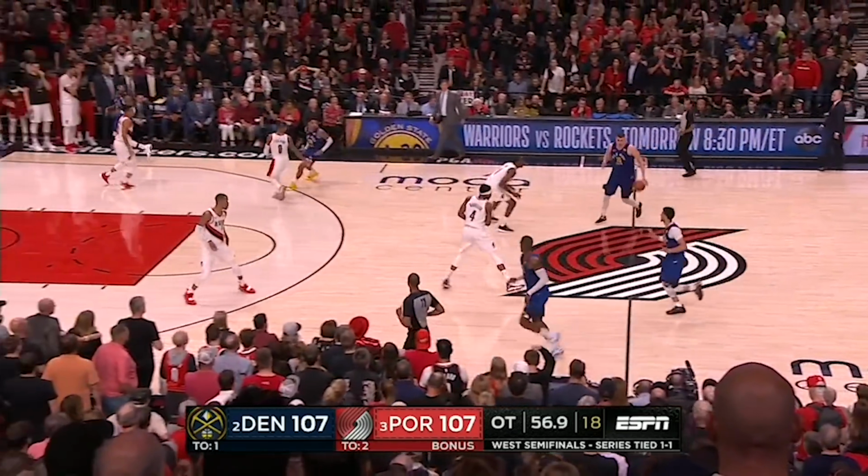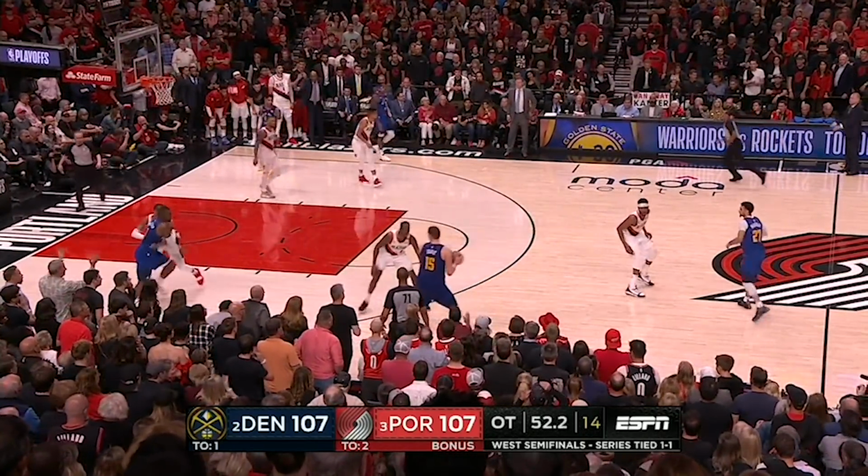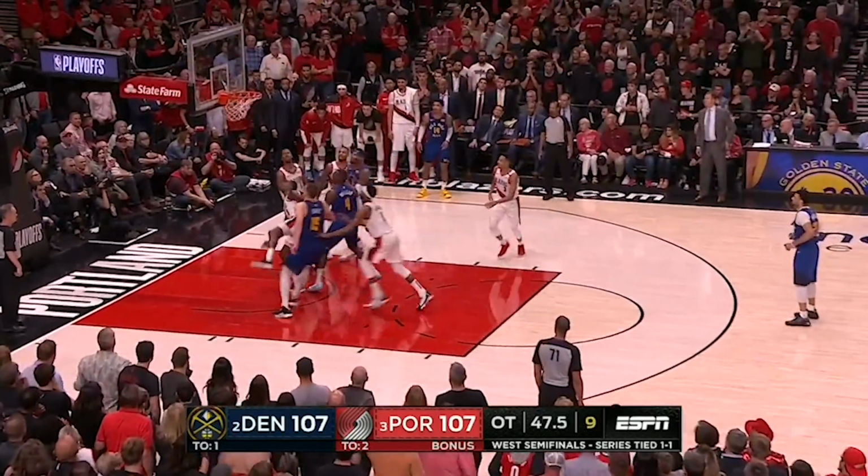Paul Millsap disappears for long stretches, and it's too bad because he's a real key for them and needs way more shots. A simple ISO post-up gets him an easy turn into the middle and jump hook for the 2-point lead.